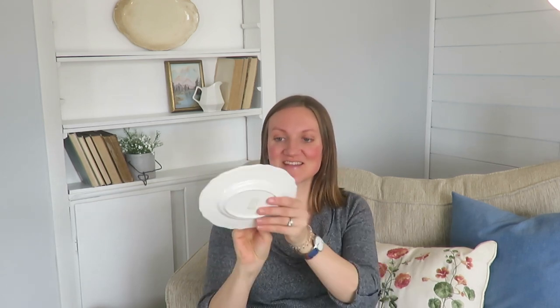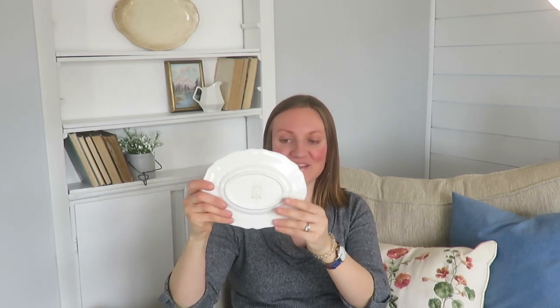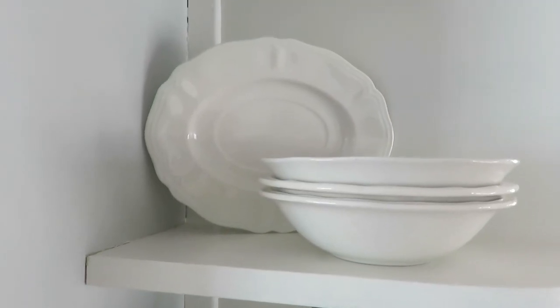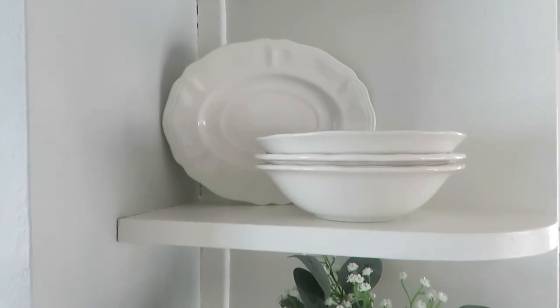And so I really just liked the oval shape of the little plate. And it's in really good condition. It's actually very white, so not faded at all. But I really thought that would be very pretty to have out for spring and serve little treats on, or just to have as decor.